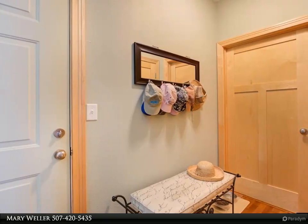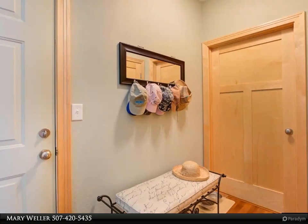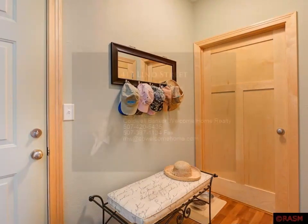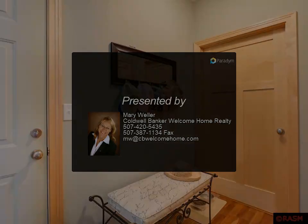Main floor master bedroom with pass-through bath that includes double sink, whirlpool tub and separate shower. Main floor laundry and impressive staircase to upper level, which includes an expansive loft area with upper views of the lake. The upper level also provides for second bedroom, office that doubles as third.